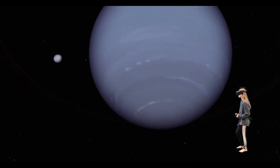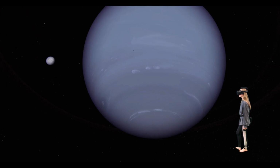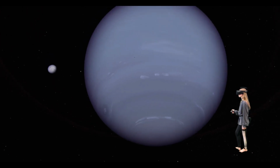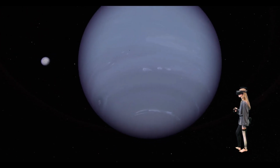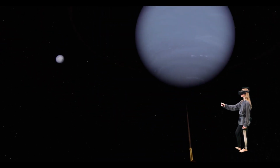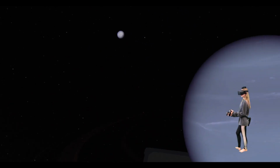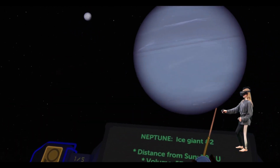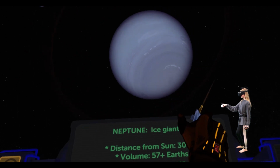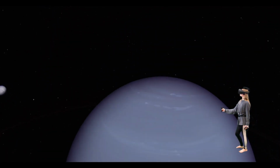Neptune's orbit distance is 4,498,396,441 kilometers. The period is about 60,190 days, which is 164.8 years. The surface temperature is -201 degrees Celsius.